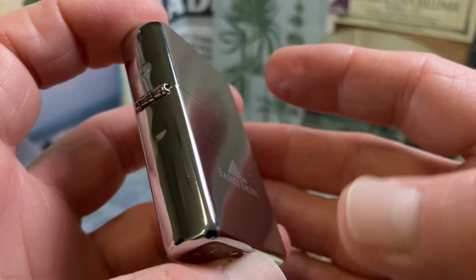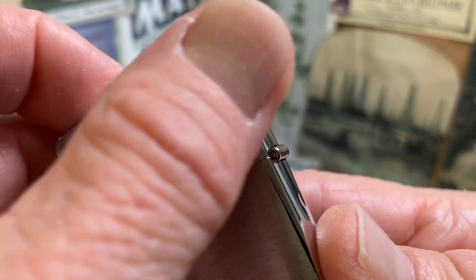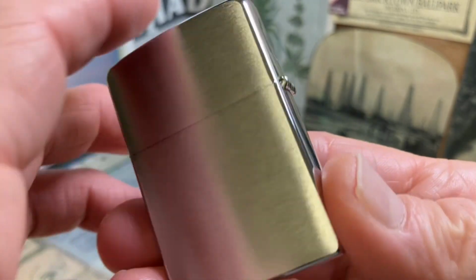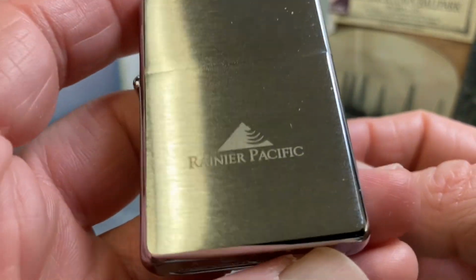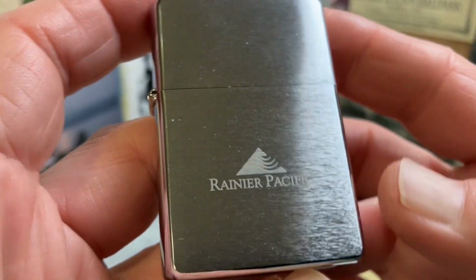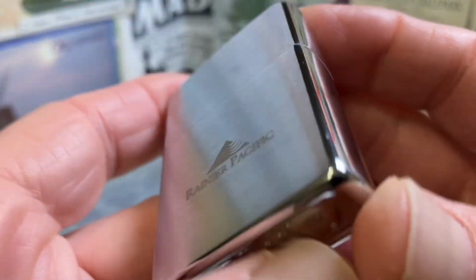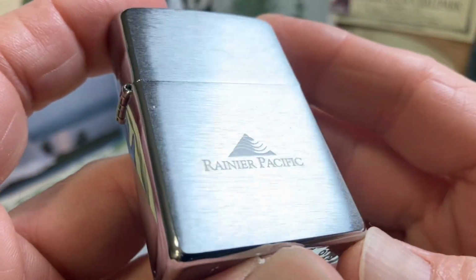And I can't even remember now the entire circumstances that I came to acquire this lighter. I am certain that it was with several others. And I haven't even done any comps to know. I think this will probably be, I don't know, $35, $40 range maybe.